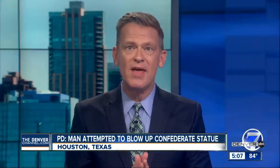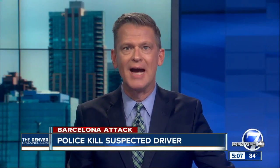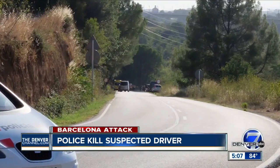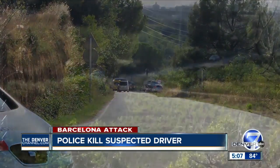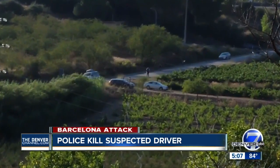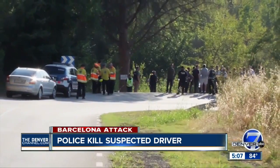Police in Spain say they have shot and killed the suspected driver in last week's Barcelona attack. You're looking at photos here of the area where police say they found him. Officers say they got a call from a woman who saw a man wearing an explosive belt as they were searching for the suspect. That suspect is a 22-year-old man from Morocco. Police say he was the only one in that van.